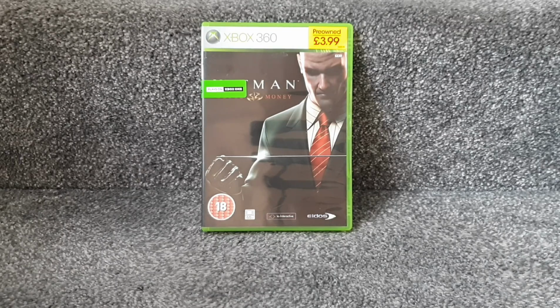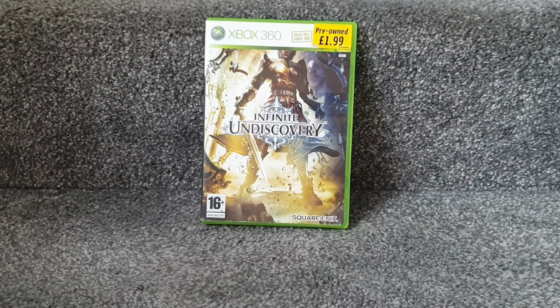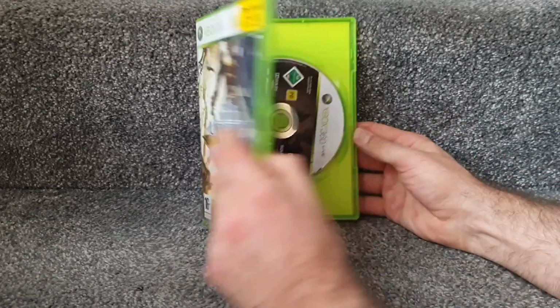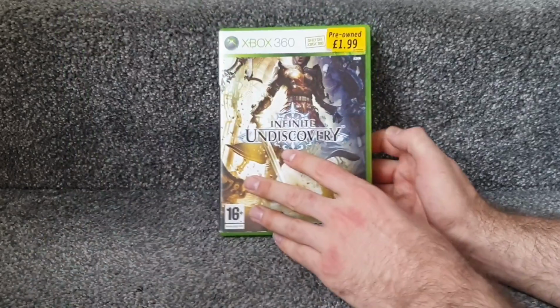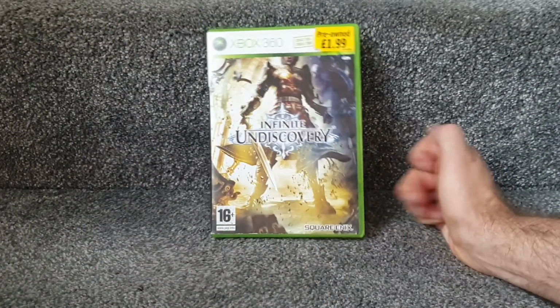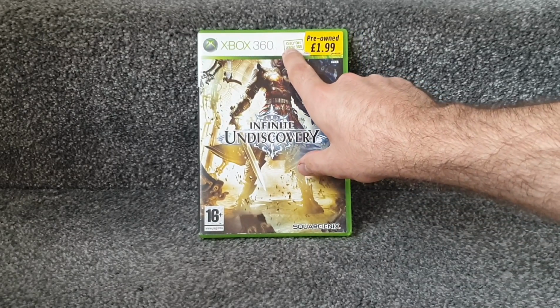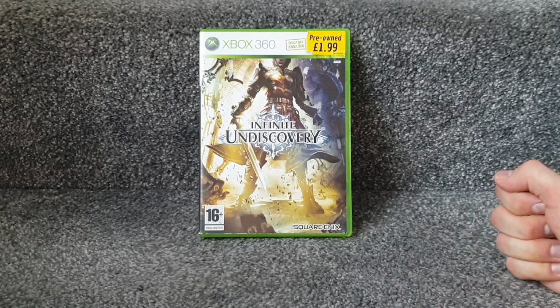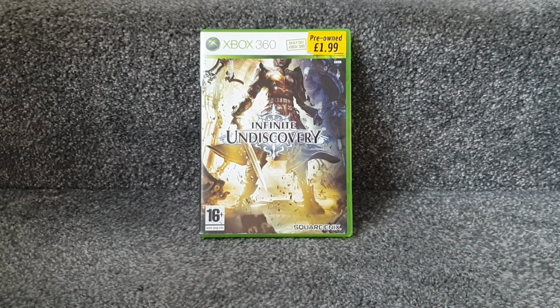And we're going to go from a well-known game to a well-unknown game for me, and that is Infinite Undiscovery. So it's another one for the comment section below if you've heard of it. This is a £2 game from CEX. It's a £2 game with manual. I love the cover art on that manual, I must be honest with you. So, know nothing about Infinite Undiscovery, and I nearly said Indiscovery. Infinite Undiscovery. It looks like it's an Xbox 360 exclusive as well. So yeah, that'll be interesting to try. Also, I like the cover art there. So yeah, it's a beautiful game to look at.